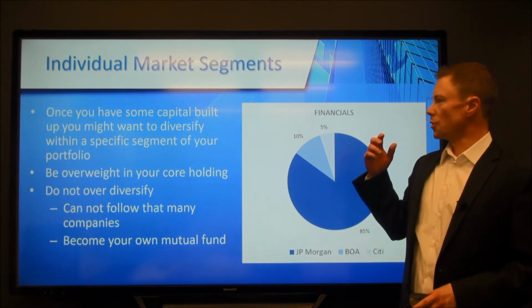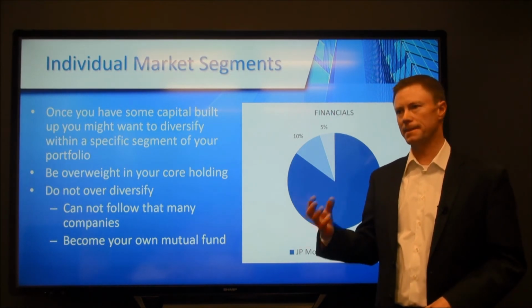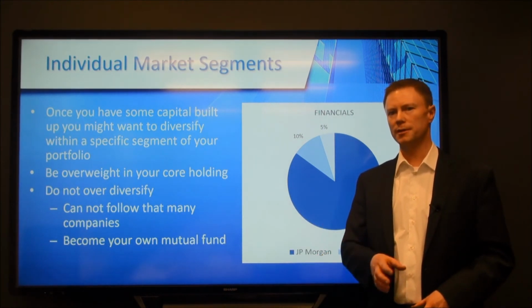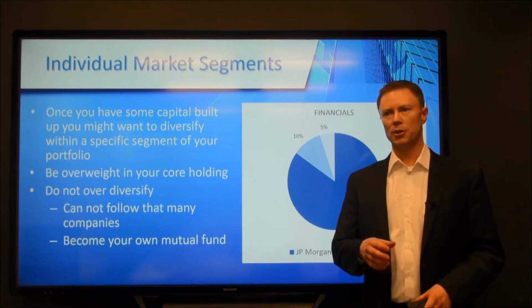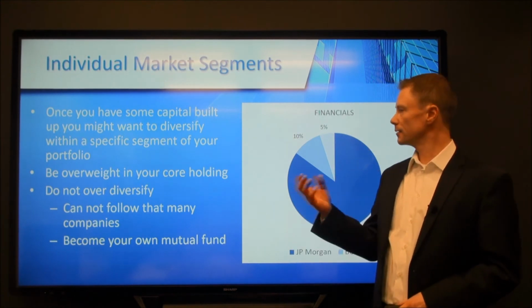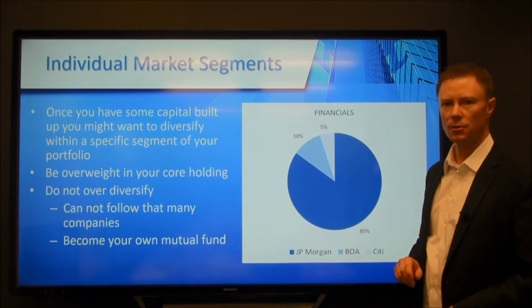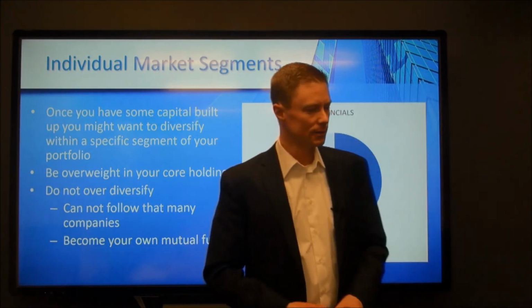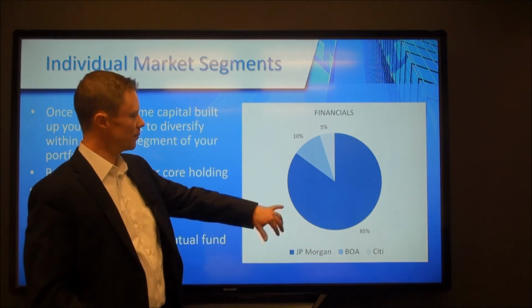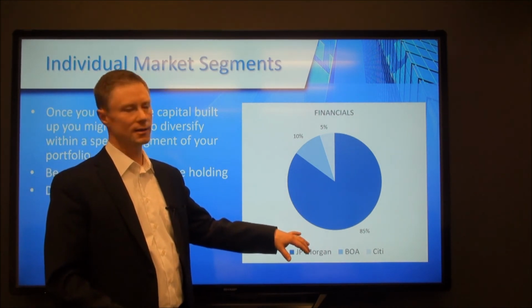Now, once you get a bunch of capital built up, and say maybe you have $100,000 and you want to start diversifying, you really like the market segment that you're in, but you want some diversification within that segment. What you want to do is be overweight in your core holding. So in this example, we've got JP Morgan for the financials market segment. For the holdings, we've got JP Morgan, and we've kept that at 85%. So we're staying overweight in that company.